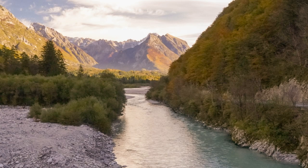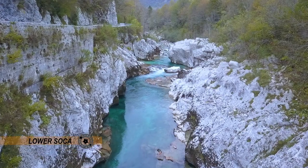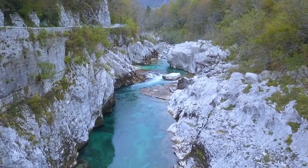The Soca is a mountain river in steep gorges, sometimes difficult to access from upstream to the Napoleon Bridge in Kovarid. Fortunately, trails on the road run along its entire route.